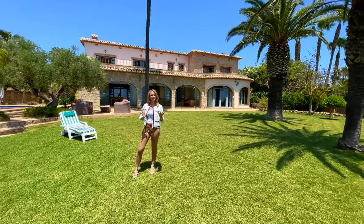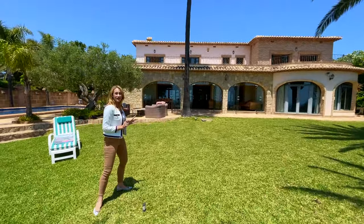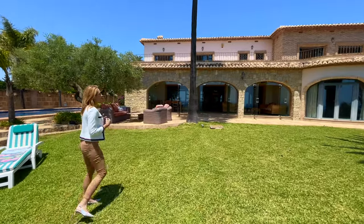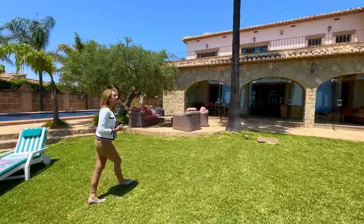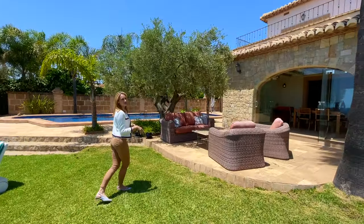Switch from the view towards the house. 2007 it was built, so it's a quite new house with all the extras that you would need, gas central heating, air condition, and so on and so forth. We'll see more of that later.